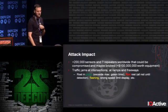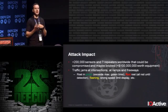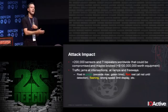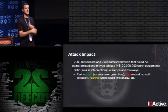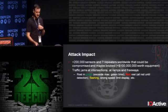Then, of course, you can cause traffic jams because you can directly influence the traffic control system, because you can lie to the system. You can send fake data and say there is a lot of traffic here when there isn't any, or maybe there isn't any traffic and there is a lot of traffic. So you can cause a big mess in the traffic.